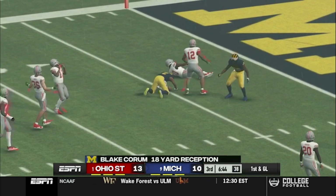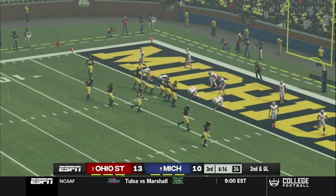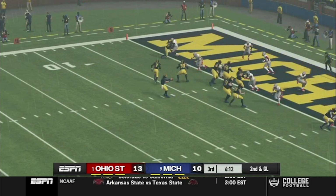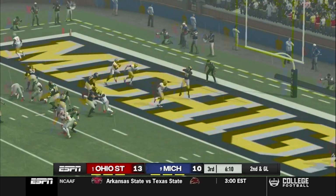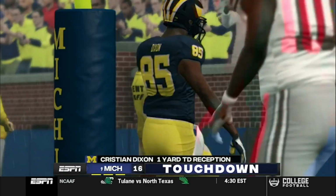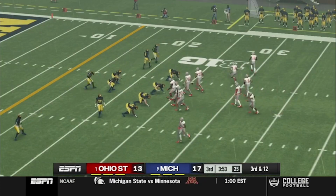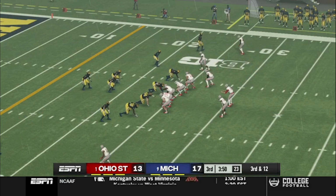Still a 3-point game for Michigan, and that's Blake Corum out of the backfield, not able to get a lot going on the ground, but through the air he's able to get an 18-yard reception for his 3rd catch for 35 yards. This puts Michigan in a 2nd and goal, where they're looking to take a 17-13 lead, and they will have it with a touchdown catch from Christian Dixon. And you can feel the momentum shifting as Michigan is finding those creaks in the Ohio State defense.